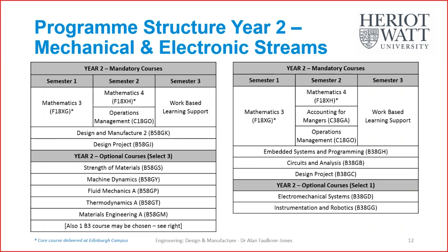And then from second year onwards, the two programs split, but there are still quite a lot of common elements. They're all still doing Maths 3 and Maths 4. And then operations management also starts, which you might note is a different code. It's a C-coded course that is delivered by our School of Social Sciences and Edinburgh Business School. And then from then on it splits.